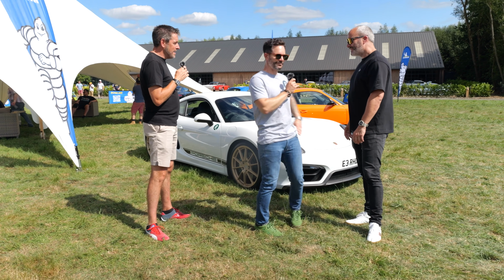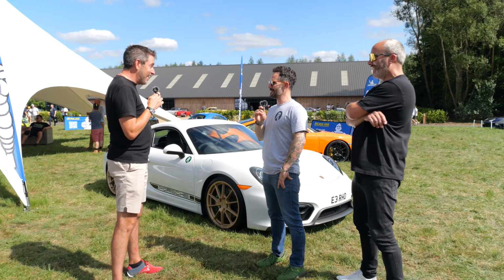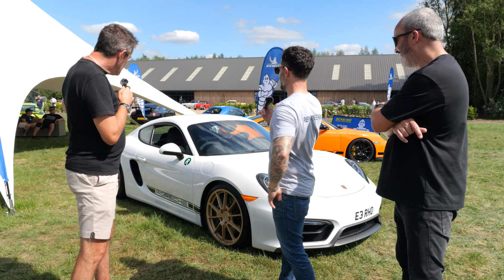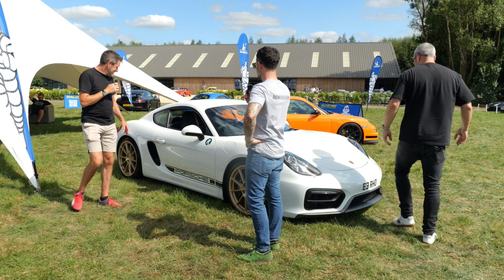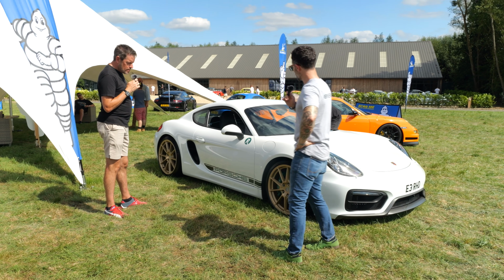So it sounds mega. You wait until it has GT4 RS side intakes in a couple of months. I'm working with Goldleaf Performance to install those. The windows come out? Correct, the side intakes, the full airbox is going in. It's going to be a special bit. It's a special bit of kit to me anyway.